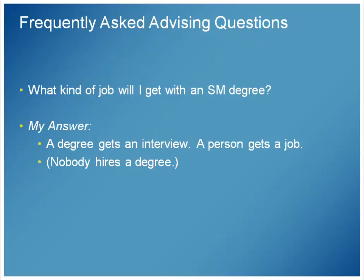A person gets a job. Part of your time and effort as a student is not just to invest in getting through the program and getting the degree, but it's investing in becoming the person you want to be to get the job that you want to have.